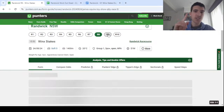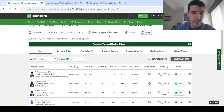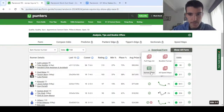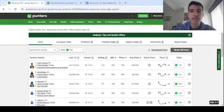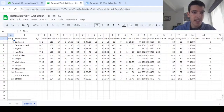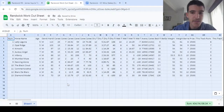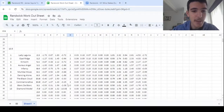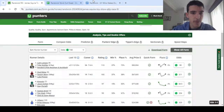We've got one more group race to go, and it is the Toy Show for the fillies and mares. Who does the algorithm like? Well, we're about to find out. This is a tough little race. Lady Laguna, the class, but a horse like the Black Cloud, the up-and-comer. What will it dish up? Oh, and Commemorative is in this race too. And it's going to be, out of Commemorative, the Black Cloud. Commemorative just gets it by 0.3.